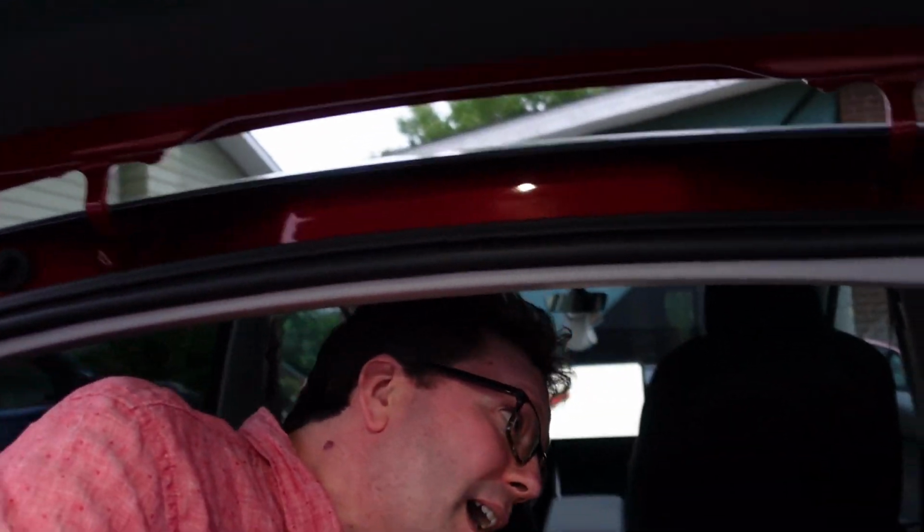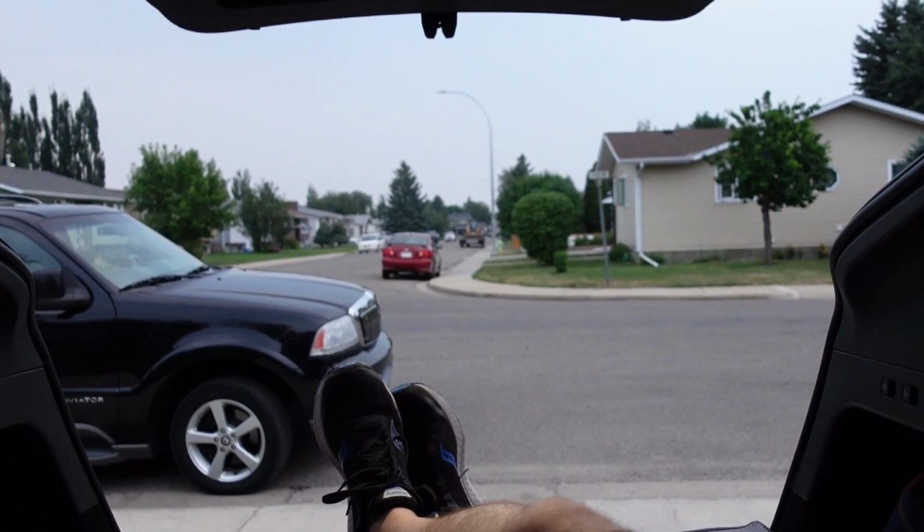Can't really do this in a Model 3 very easily. I'm crawling in the back. I can sleep in here, probably pretty comfortably. Good night.